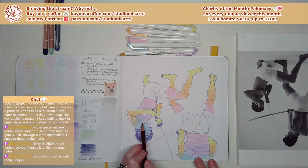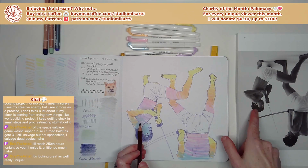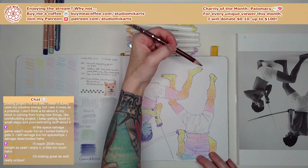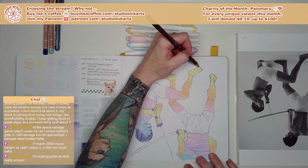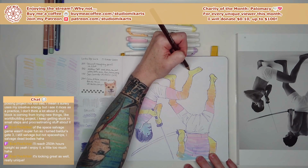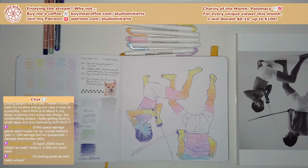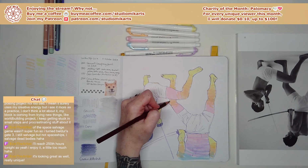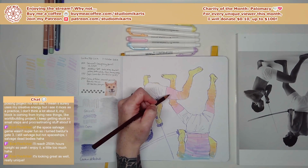Adding the shadow on the chin will help reinforce this, he's really looking up, and you can see underneath his chin. Okay, where else? This foot. There's a little on his knee.